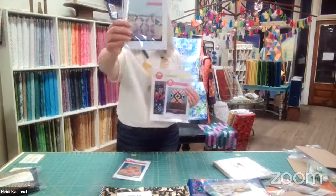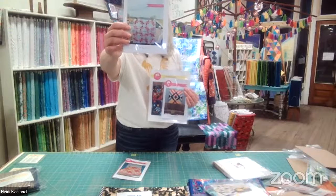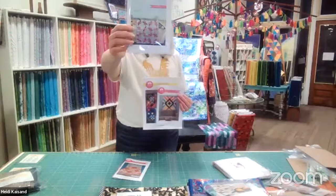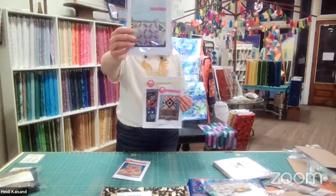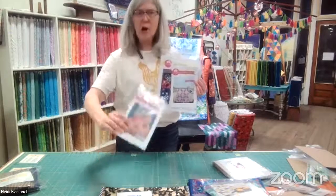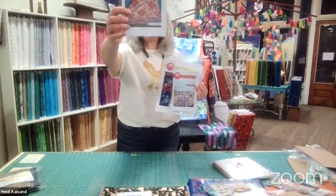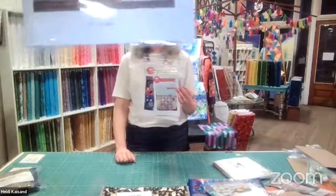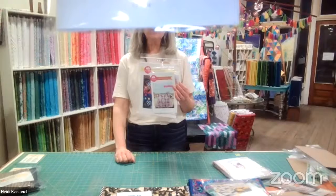And Pinnovations, we've talked about this one. We actually put together a bundle of fat quarters with the wildflower fabrics. I think we showed that last month. And that's a great pattern of hers. And then Starberry Jam is another one. And again, we've got some ideas of how we want to make that into a store sample.